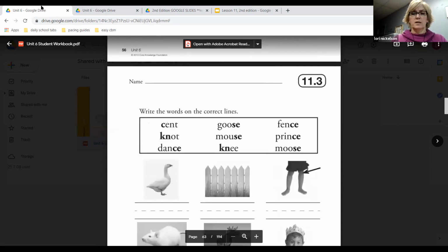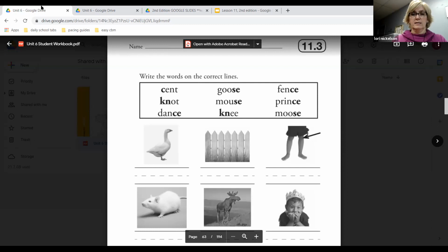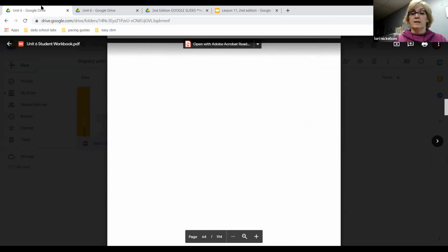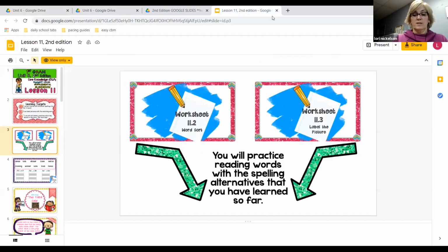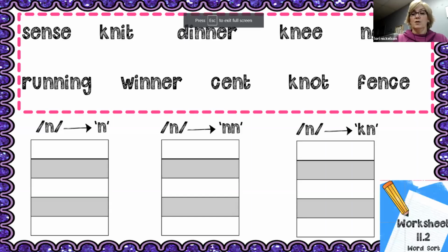And then let's see here. We have to write the correct words on the lines. We've got scent, not, dance, goose, mouse, knee, fence, prince, and moose. And you know what to do basically. You write the word under the correct picture, okay? All right, so let me get it up to our next one there. And let's get back to our slides. Okay. And this right here shows you a picture of 11.2 that you were to do.